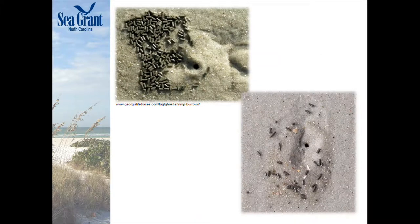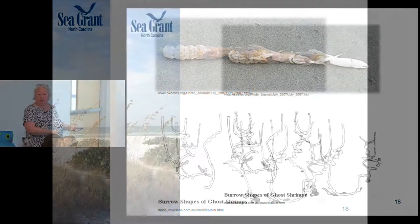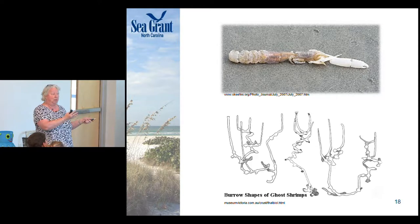All right, and you saw this one hole. These are three tubes right here. Look at the intricate maze. So there's always more than one entrance to this one. These tubes can go 6 feet down. So can you imagine this little thing making this? Somebody who was studying these took plaster of Paris and poured it down into a hole and let it harden, and then they could pull it up and see what the structure of the tunnels looked like. It's pretty amazing. They use these back appendages to create that current, like we were talking about with the parchment worm, because they've got to have water moving through here for gas exchange, for cleaning, and for feeding. That's pretty amazing. The ghost shrimp.